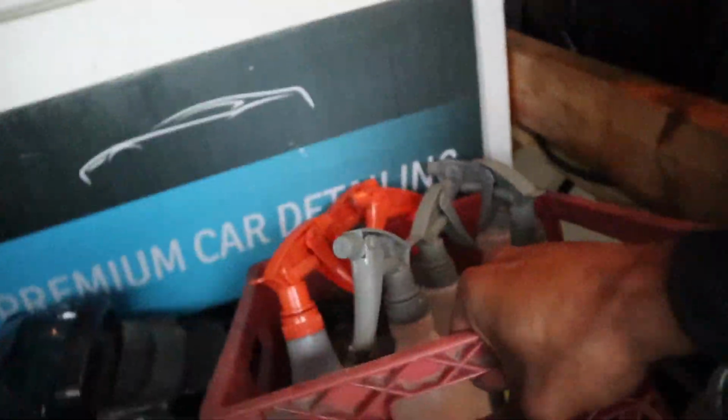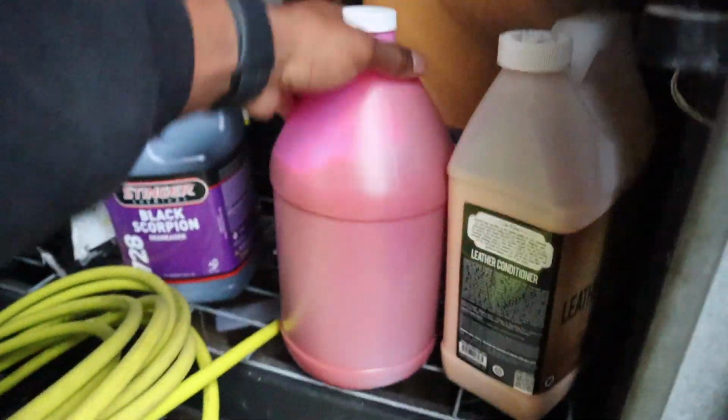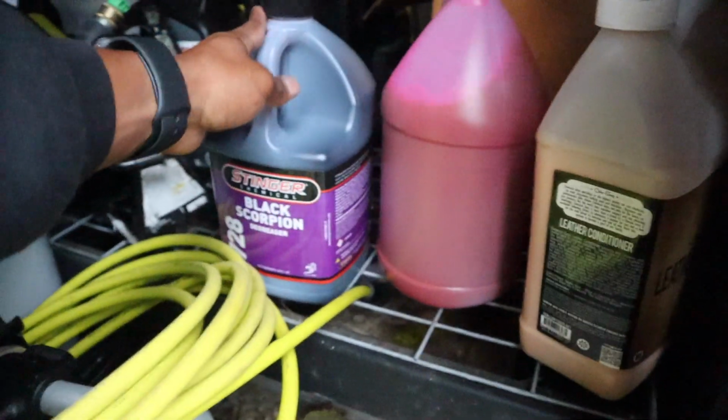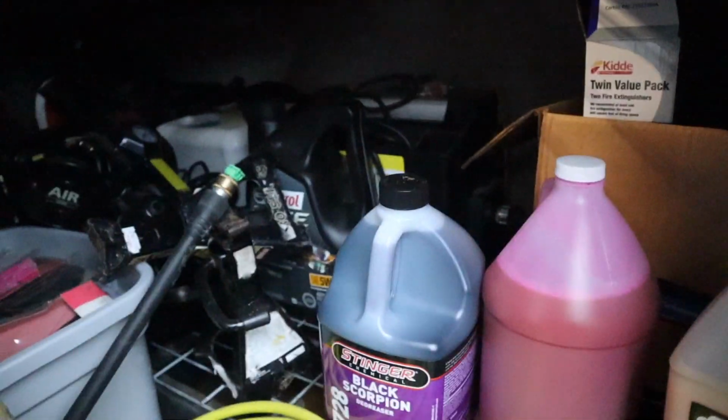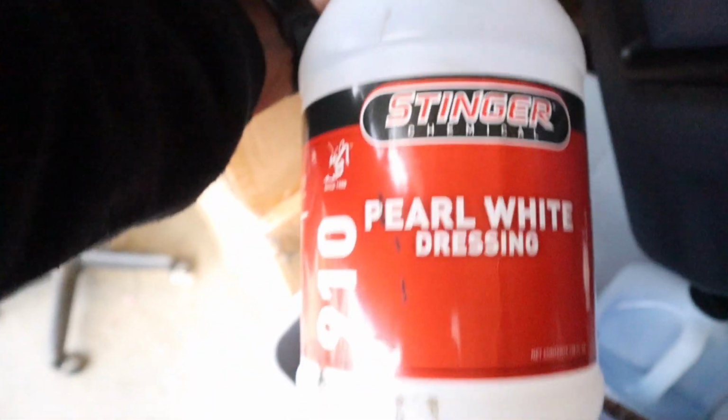I'm gonna make my way over here, which is where we have our chemicals. Bam. All right, so this is kind of all over the place right now, but chemicals are right here. I'm gonna go ahead and bring this over here into my garage. So I keep gallon sizes down here. You guys see I have leather conditioner, I have some pink foam soap, I have some degreaser here, and what else do I have? Oh, here we go. I have some more gallons right here. Super blue, some dressing.